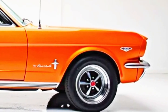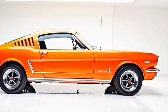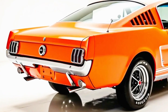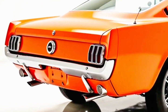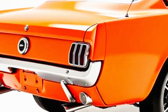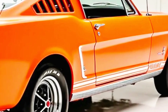It wasn't a corner carver like European sports cars, but it was far more composed than anyone expected from a $2,500 American muscle machine. The GT equipment package was a game-changer. Introduced in 1965, it transformed the Mustang into a more focused performance car. GT Fastbacks got front disc brakes, dual exhausts with chrome tips, grille-mounted fog lights, and a 5-dial instrument cluster. It didn't just look the part, it acted it too.